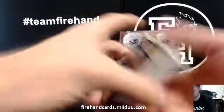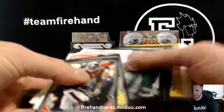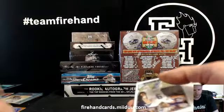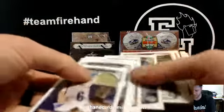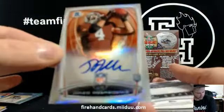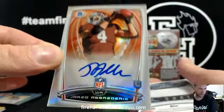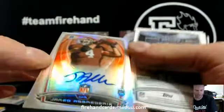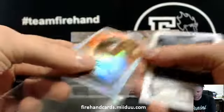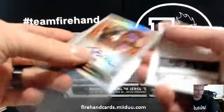One more autograph, right? Should have one more. One more chrome auto. Michael Sam Gold for the Rams. Sam Ram. That guy's gay. Jared Abradaris for the Green Bay Packers. Packers and Chargers combo. Wow, Nick Nolte got three autographs of the four in the box. For the Packers and Chargers combo team, two Joyners and an Abradaris. Well done, Nick Nolte.